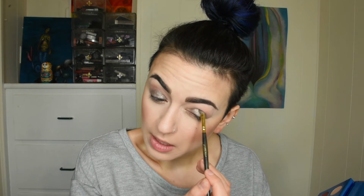When I'm in a rush, why do I use shadows that I don't like? I guess I'm trying to get use out of them, but I have so much makeup that I'll never even hit pan on the things that I love, probably. So I should just use what I love. It's really silly. So now I'm going to take what's left on the back of my hand for Frog.